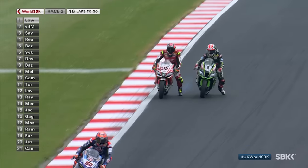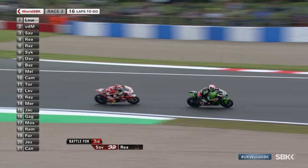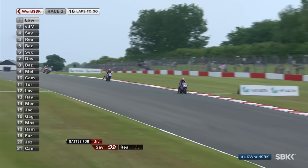He does try and make the move into the Foggy S's. That bike's moving around underneath him. Smoke pours off from the boots of Lorenzo Savadori, but Jonathan Rea is able to make that move cleanly into the Foggy S's. Up into 3rd position then for Jonathan Rea on board the Kawasaki.